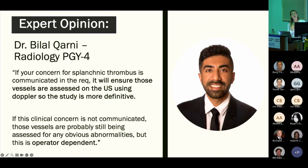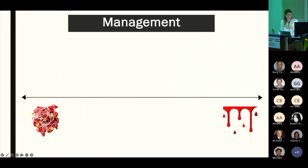So if we're thinking about this diagnosis, we need to be writing it in our requisition so that radiology and the techs know to go looking at those veins very closely. And that's really the only thing I'm asking you to change about your practice. I don't need you to be ordering Doppler ultrasounds in every patient that probably just has a cholecystitis, but I do need you to be writing it on the requisition when it's a consideration to you so that it's properly looked at by the techs.